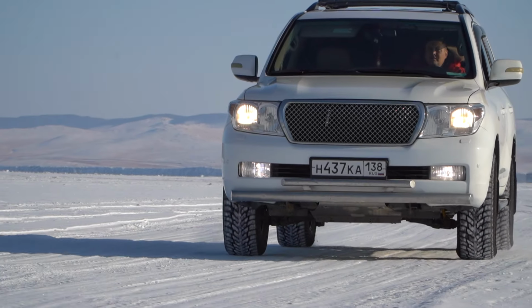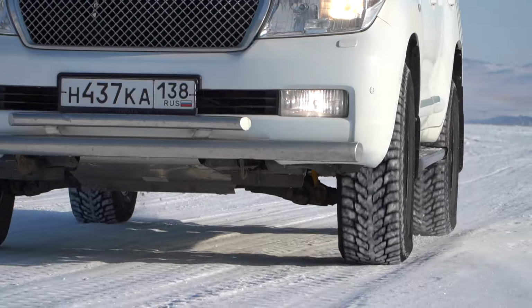Are you ever scared to drive on ice? I am, every single time. For real? You have to be scared. Then you'll be fine, because you'll think clearly.